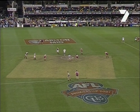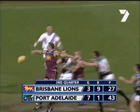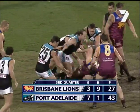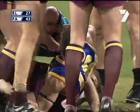Second half here at the Gabba. Port by 16 points. Vital for the Lions if they're to have any show of at least getting an early goal, if not the first one in this second half. Let's have a quick look at some stats that really do, Tony, tell a story.